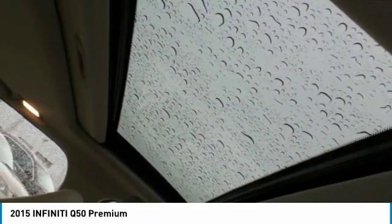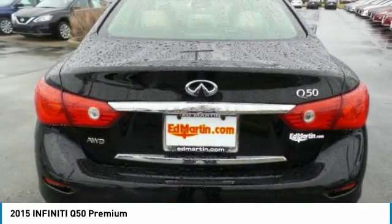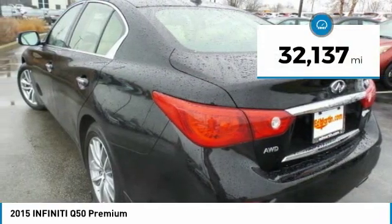The engine block is crafted out of aluminum alloy to help reduce weight and increase responsiveness, giving you incredible power and a truly thrilling drive, and is priced below $25,000. This vehicle has less than 35,000 miles.